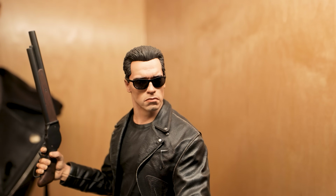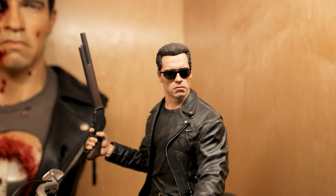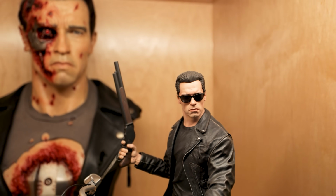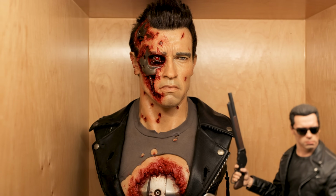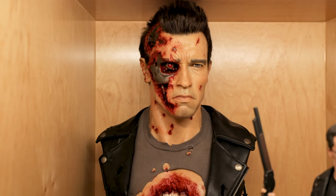And so this right here, this is a Queen Studios bust. This is a company out of China. So that's the tall one in the back. That's the tall one in the back. They only made 99 of these. So it's long been sold out.